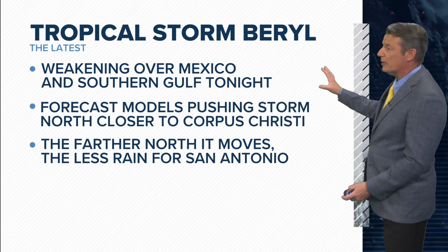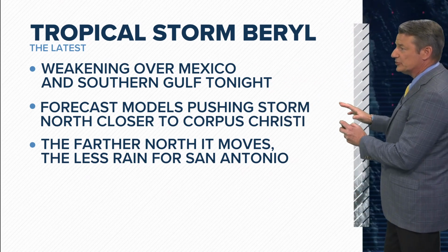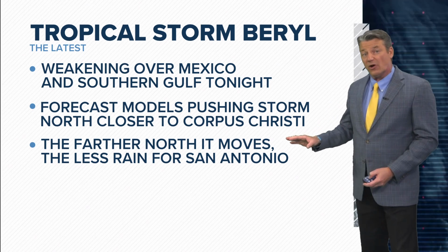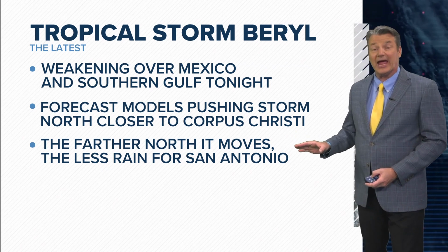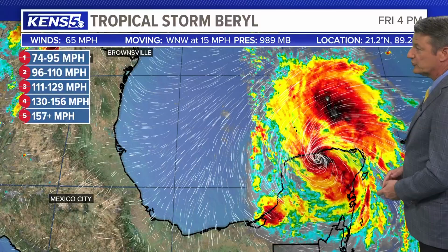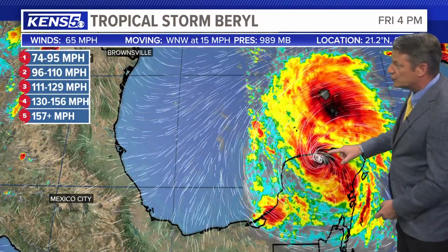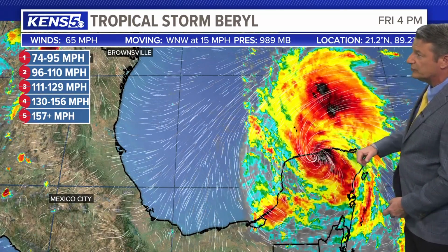Right now, Tropical Storm Beryl weakening over Mexico and the southern Gulf tonight, but the models are pushing the storm closer to Corpus Christi on a landfall now. And remember that the farther north it moves, the less rain for us and the Texas Hill Country. Let's take a look at the tropics and where the storm is, the center just about across the northern shore of the Yucatan Peninsula. You can see a big blow off of thunderstorms well to the north. Winds are sustained at 65 miles per hour.